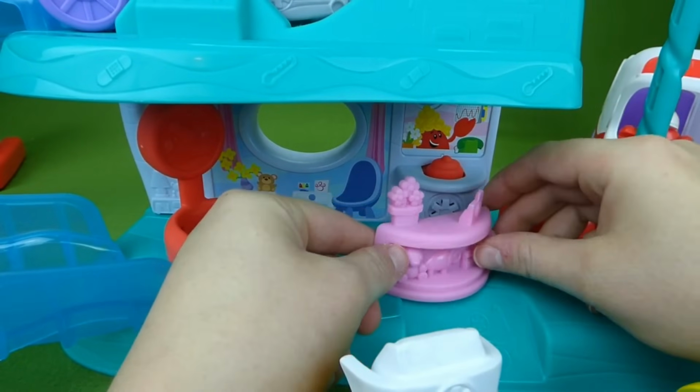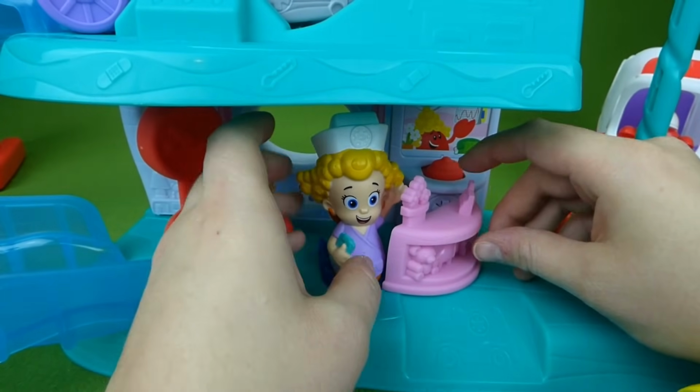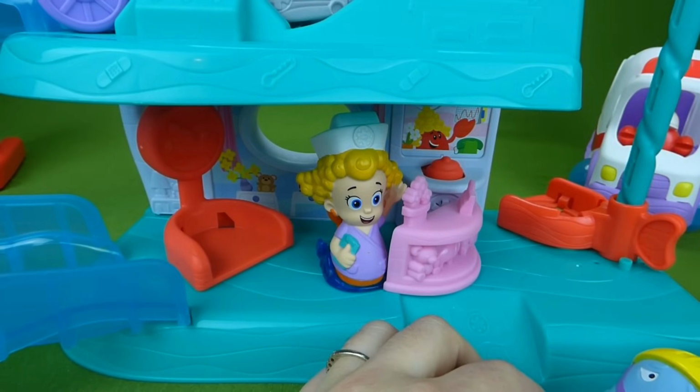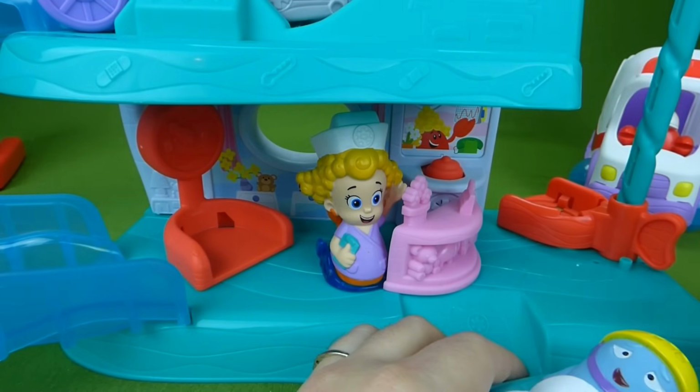Here is our check-in desk at the checkup center. Nurse Dima is behind the desk, ready to check in the first patient. Checkup time. Next guppy patient, step right up.